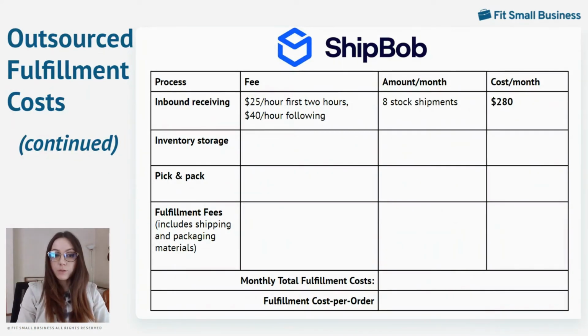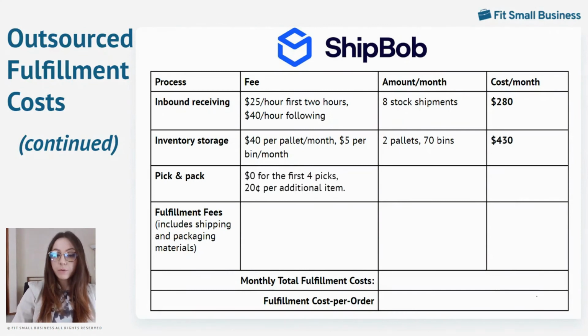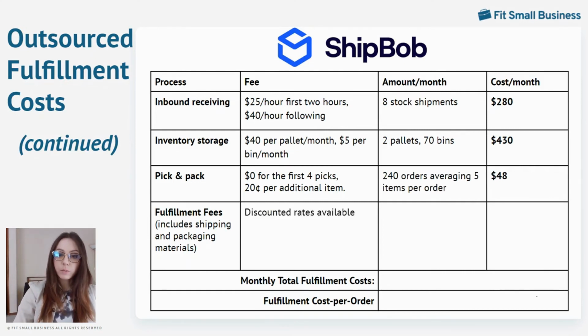Storage with ShipBob costs $40 per pallet and $5 per bin per month. So if we have 2 pallets in storage plus 1 bin for each of our 70 SKUs, it would come out to $430 per month. Pick and pack is free up to 4 items with ShipBob. So if we average 5 items per order, that's only 20 cents per order or $48 per month. Shipping and packing materials are combined into one fee with this company, and discounted rates are available for both. Our orders average about $9.98 per order on ShipBob's structure.